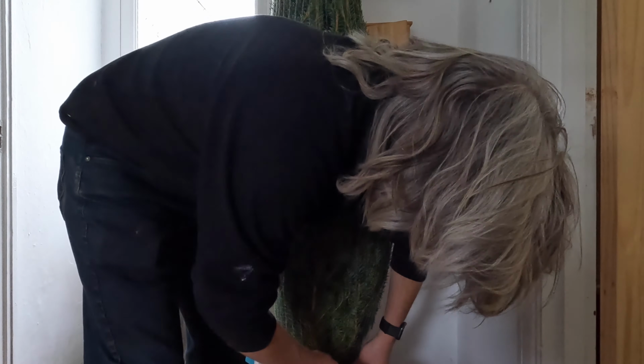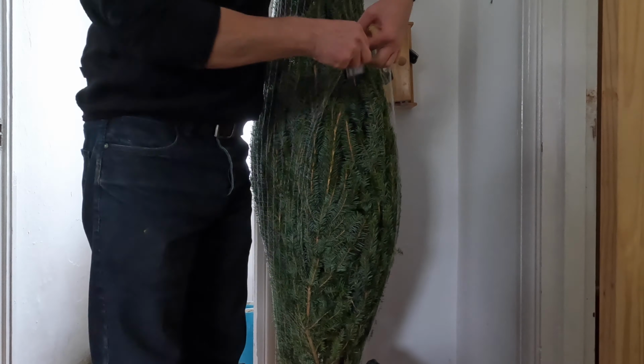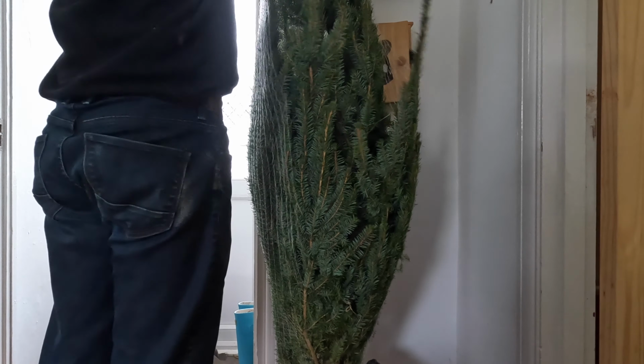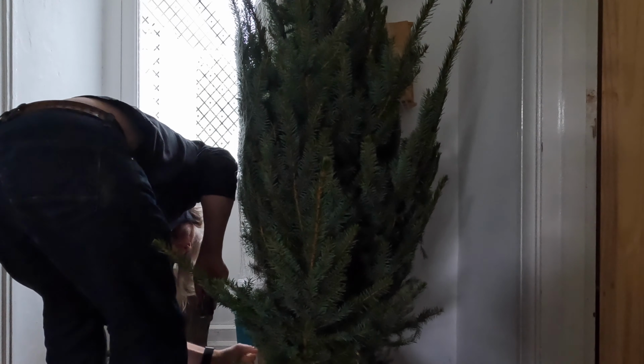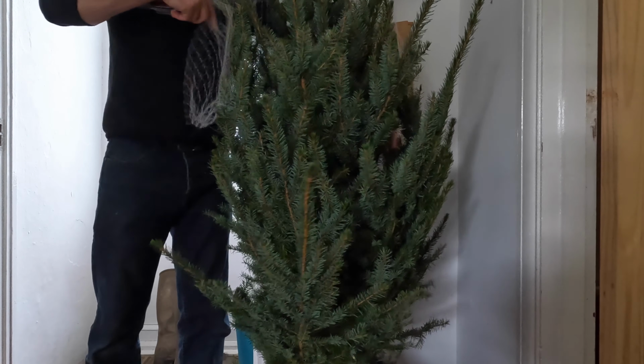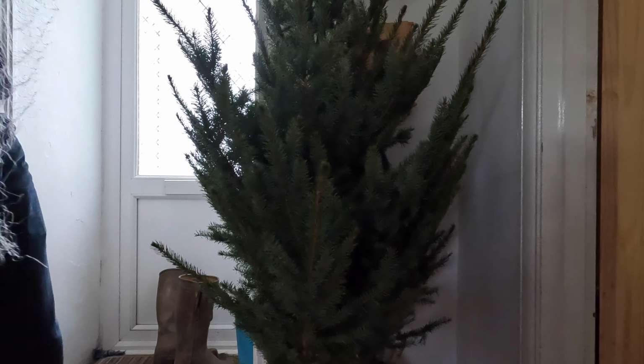Right, first stage done. I think that's gonna hold it. What do you want? Seems to be reasonably stable. Got it.